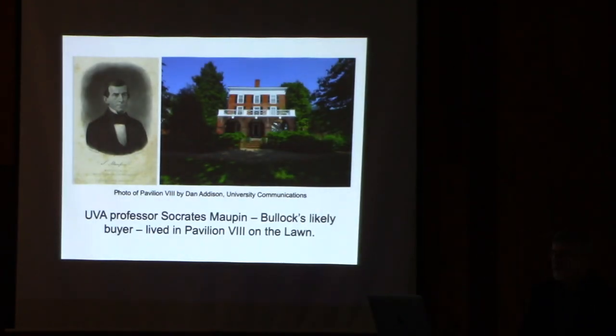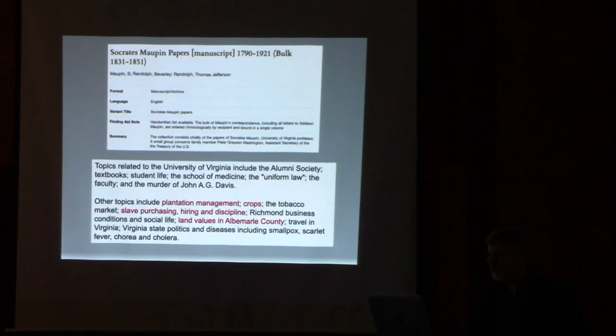So this is Socrates Maupin. He lived in Pavilion 8 on the lawn. That's a picture taken by University Communications today, and I found this on the Special Collections website. This is kind of a mystery.